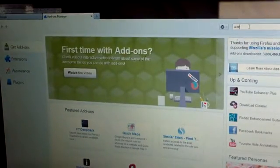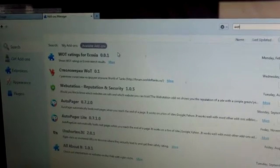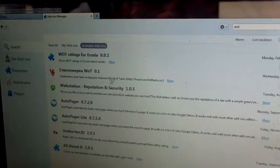WOT, Web of Trust. Basically, this monitors your web browsing. So if a website is bad and might have a potential virus or malware or spyware, it'll come up as a red circle, and it'll prevent you from loading that. And it'll say, "Are you sure? Do you want to load this? This has a high risk." So hit the back button, back out of it, or X out. All right, and that's it.